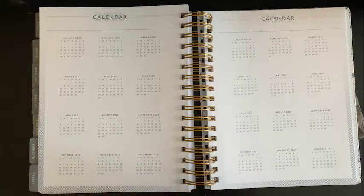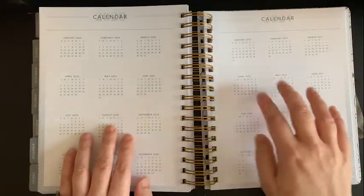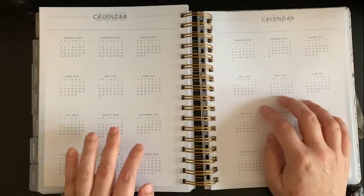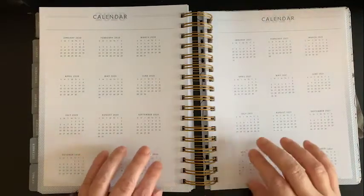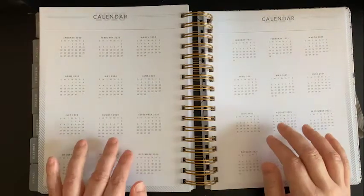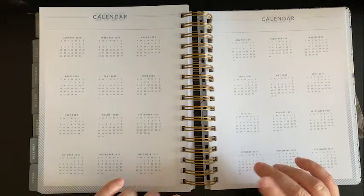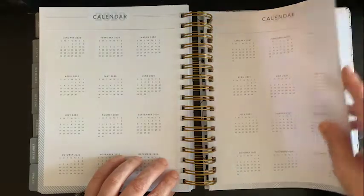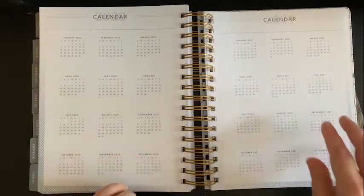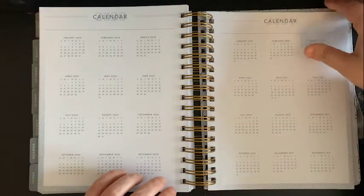I do say that this is very tiny, and I do like a full 2-page spread for a calendar year because I use these to plan out my kids' school, and also my husband's. He has a lot of work trips, and they're the same every year, so I like to color code when my kids are going to be off and when my husband's going out of town for work.